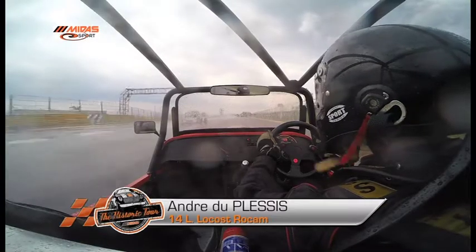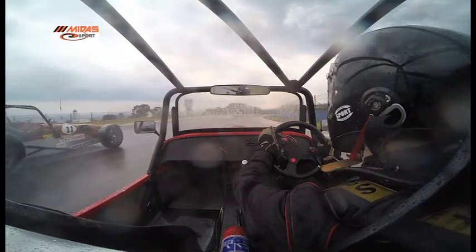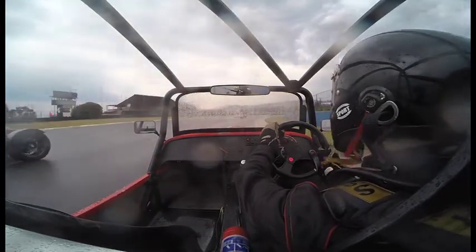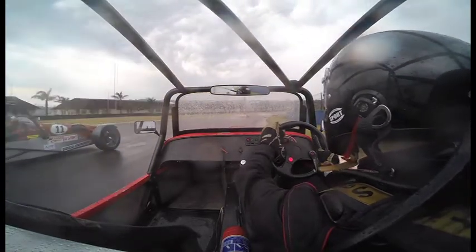Andre Duplessis looks to be having a good run in the rain as he races up the inside of Ken Cloud, and the pair run side by side through Sunset. Very close racing here, but Cloud looks to have a slight advantage as they head up to Clubhouse.